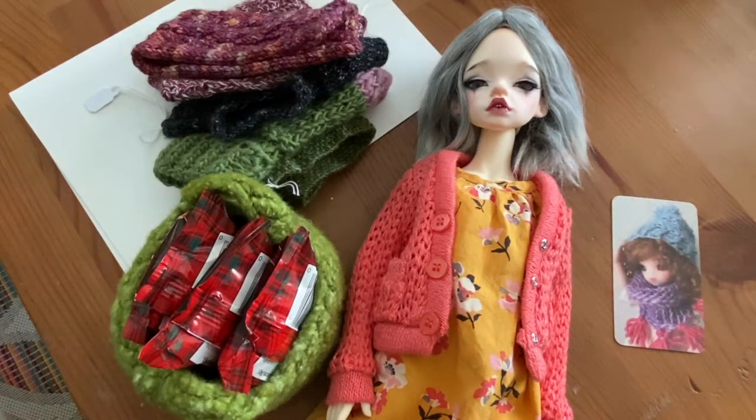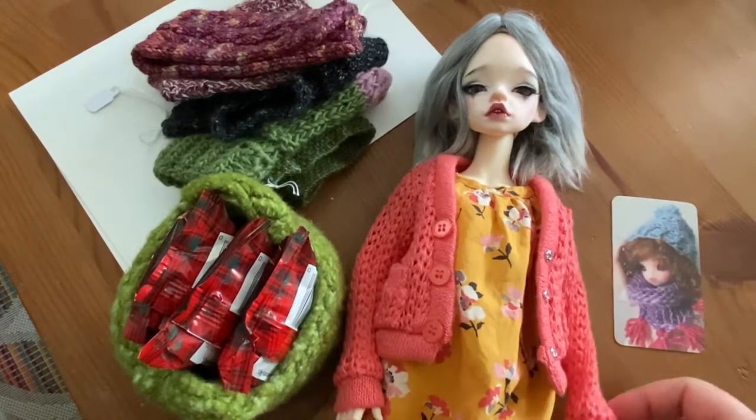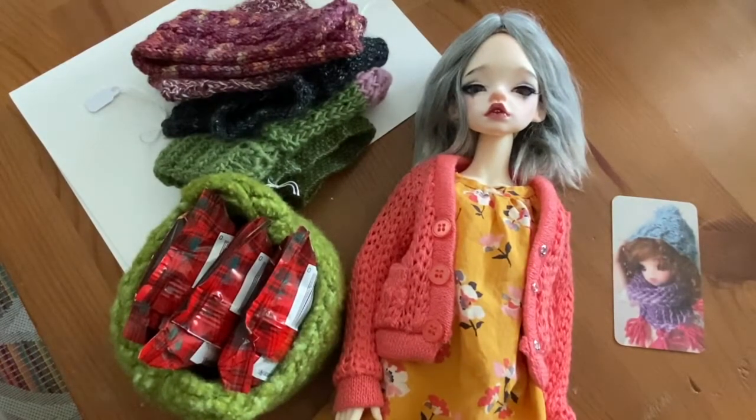Hey everyone, this is my Den of Angels ugly Christmas sweater swap that I received from my partner StarFennec. And I wanted to also redress her on the items that StarFennec sent me. So here's a showcase plus dress up dolly video.